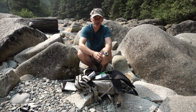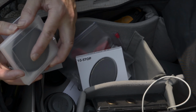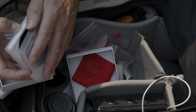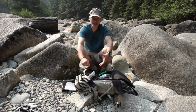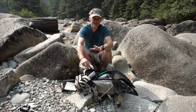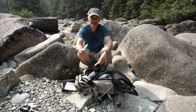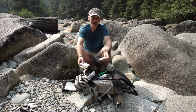Okay, so until Breakthrough come out with their 150mm size, they've sent me a couple of 77mm filters. One of the filters is a circular polarizer, and the other one is a 10-stop ND filter. This test I'm doing isn't scientific whatsoever. All I'm going to do is take a few images without any filters of the waterfall, and then just take a few images with the circular polarizer and the 10-stop ND filter, just to compare sharpness and also if there's any color cast to either one of them.